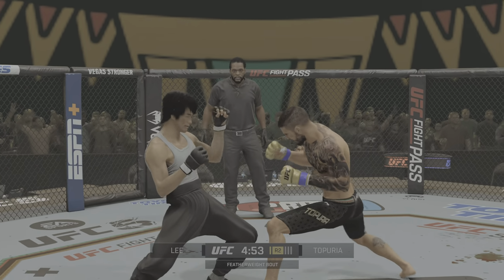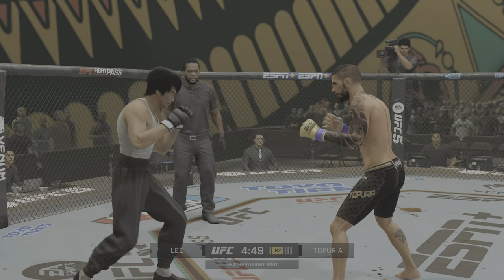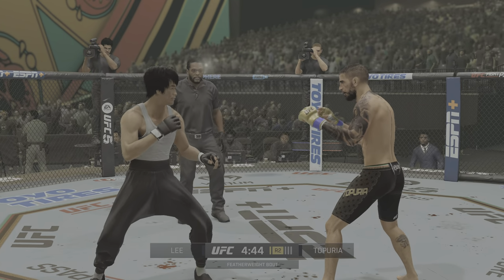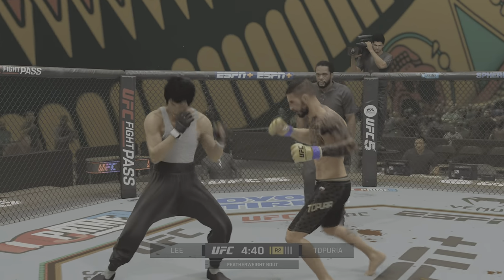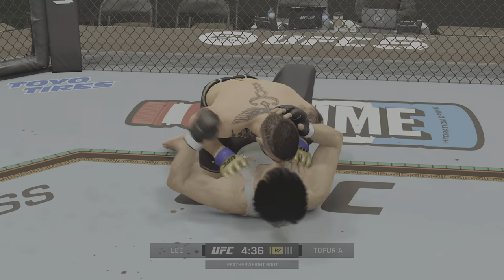Oh, inside kick. Topuria going for the leg kick. He does not connect. Beautiful hands on this play. Another punch lands. Oh, he's doing a really good job of levitating off the strikes, too.